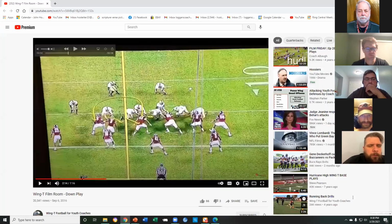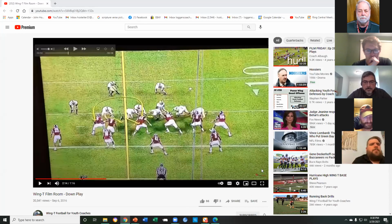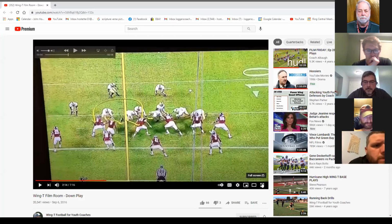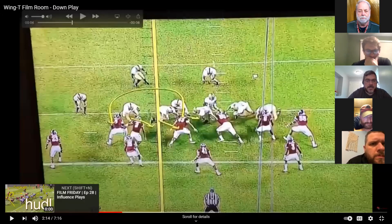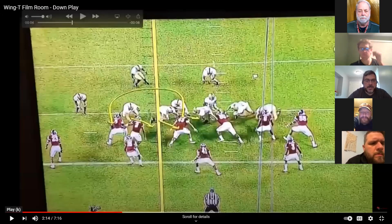So this is Sally we're watching. Okay, that may not work very well. Hang on for a second. Okay, so you guys can see the still right now. It's the video. We can see the red shirts and the white shirts. Okay, this is actually Army versus somebody else. I'm not sure who they're playing.